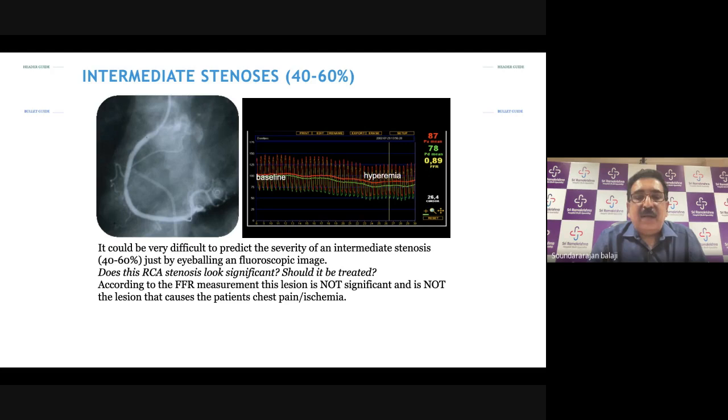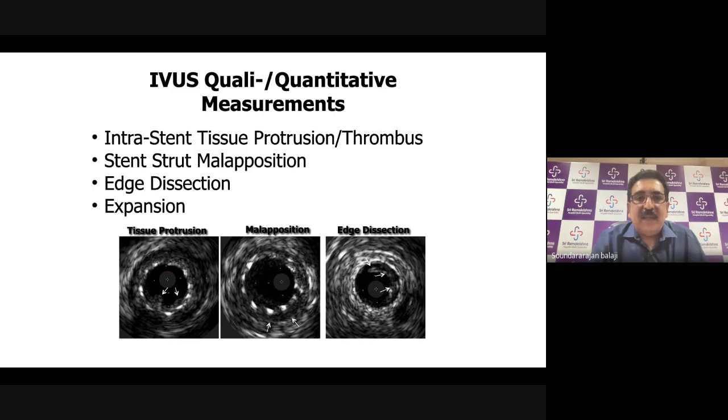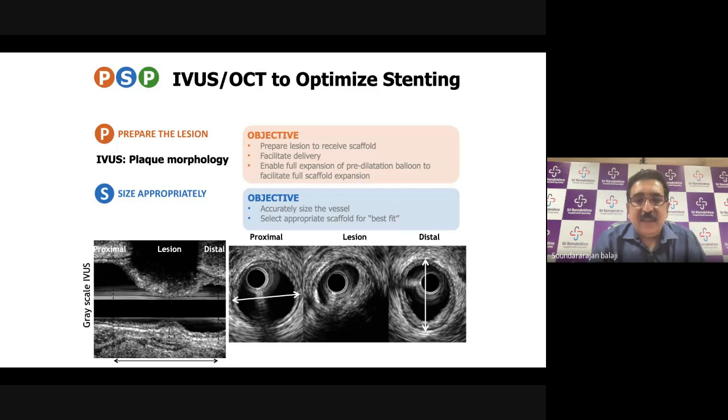Now we have certain other tools where we can literally image the coronary artery from inside, what we call intravascular ultrasound. And we pass this through the guiding catheter through which we do the angioplasty. We are able to see things like tissue protrusion, malapposition, edge dissection when the stent is deployed. We are able to measure the artery, as you can see here, and we are able to size the artery properly and deploy the right size stent and achieve very good results.